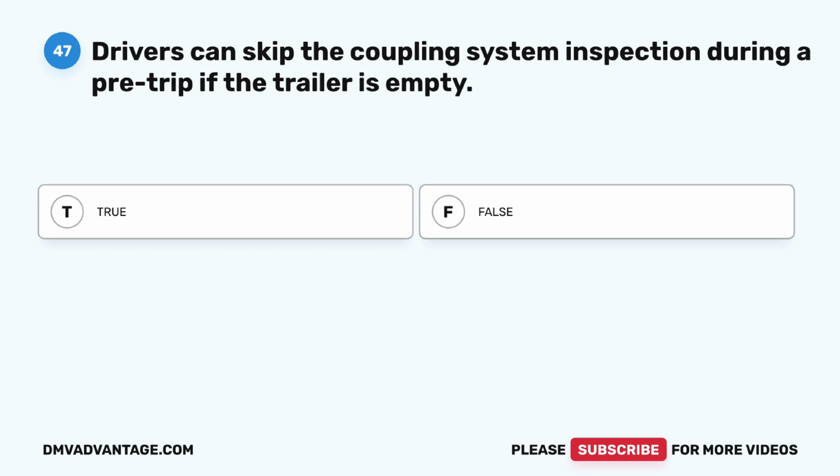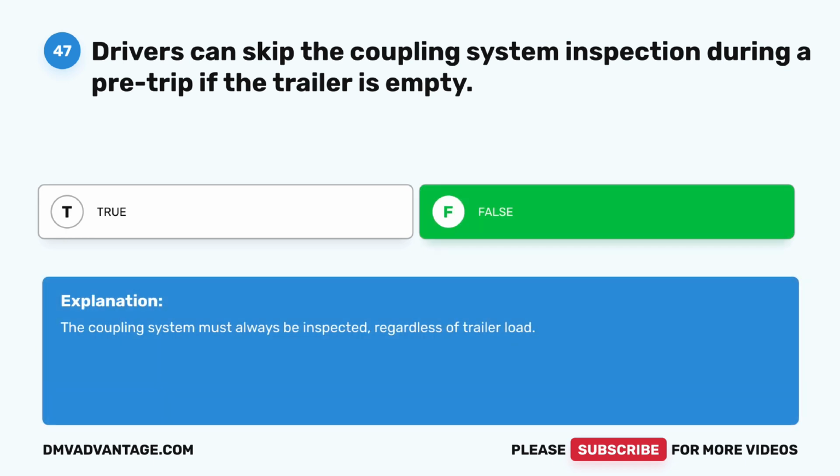Question 47. Drivers can skip the coupling system inspection during a pre-trip if the trailer is empty. True or false? False. The coupling system must always be inspected, regardless of trailer load.